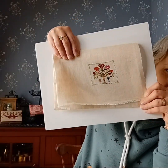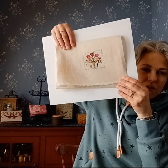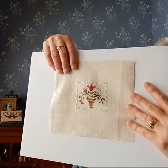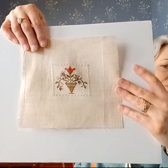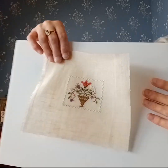So this is February, and they're so cute. And I think I will just make them into pillows. That's the plan anyway. And March, I'm almost finished. Another of that cream Wichelt linen. Oh, those are 40 count.